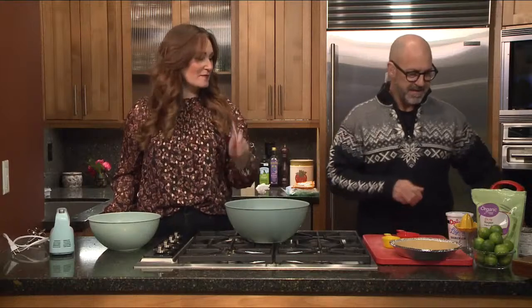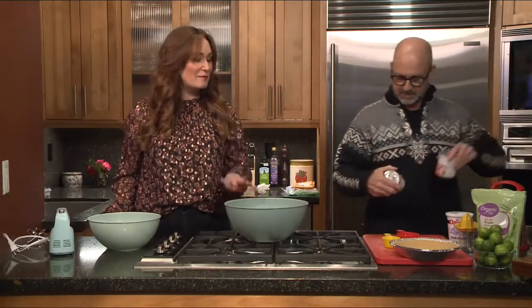We need 28 ounces of sweetened condensed milk. Okay, we got that. We're going to go right ahead and open those, and we're going to pour them here into our giant mixing bowl. And we're also going to make the whipped cream from scratch. So it's going to be so fun. Shut the gondola door. It's going to be great, and it's going to be easy.